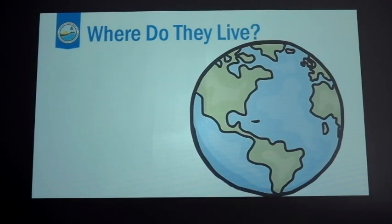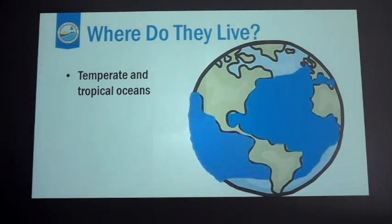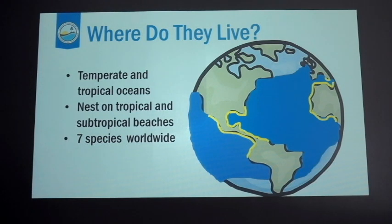So where do these animals live? Well, we know they live in the oceans. They're called sea turtles, but they also are reptiles. So they are going to prefer the warmer waters of the ocean and live primarily in temperate and tropical oceans, this swath across the middle of the globe. And they're going to nest on tropical and subtropical beaches. And that includes all of the beaches of Florida, both on the Atlantic coast and the Gulf Coast. There are only 7 different species of sea turtles worldwide.